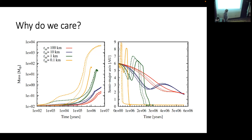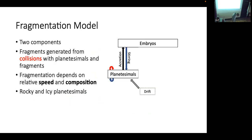For example, the very low mass planets migrate significantly less than the high mass planets. And some of them, depending on the size, even get lost to the star. Where we have marked X, they fall into the star, so they might even get lost. And in the model, this looks like this.